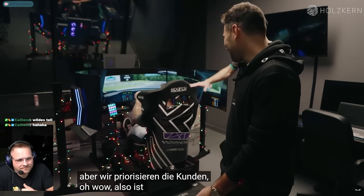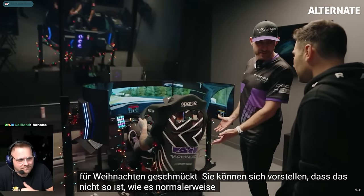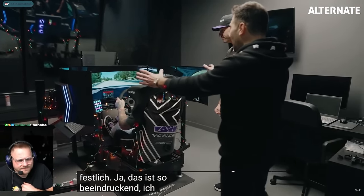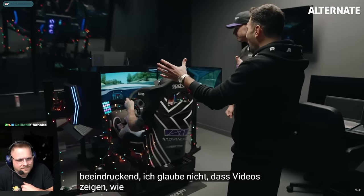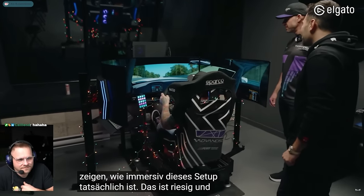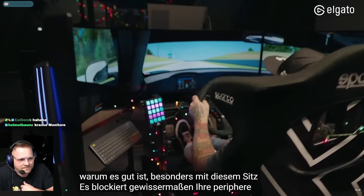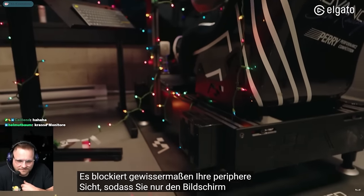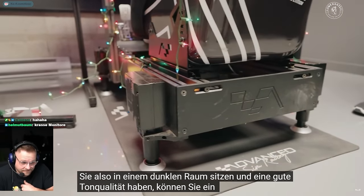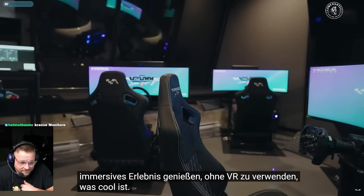Oh, wow. So this one is also decked out for Christmas. As you can imagine, this is not how it's usually set up, but yeah, it's festive. This is so impressive. I don't think video does it justice how immersive this setup actually is. This is massive. And you know why it's good? Especially with this seat, it kind of blocks out your peripheral vision, so you only see the screen. If you're sitting in a dark room with good sound quality, you can get a really immersive experience without doing VR, which is cool.